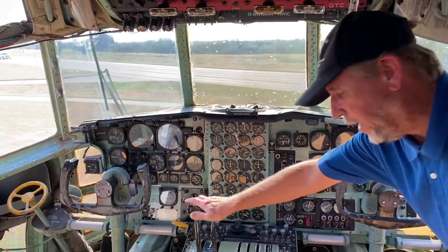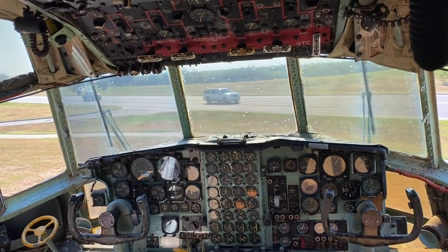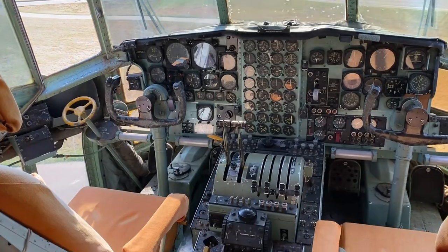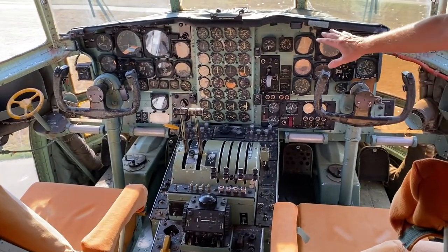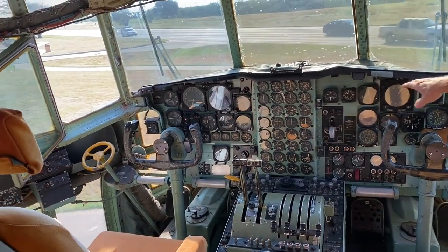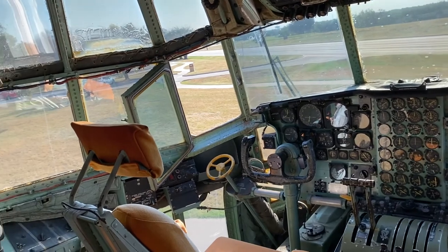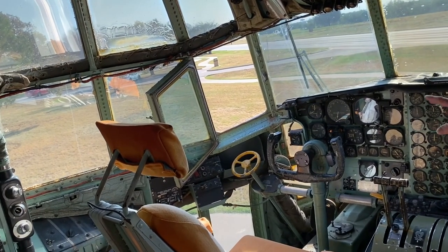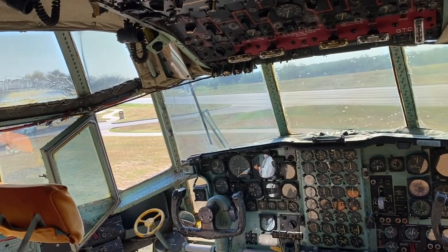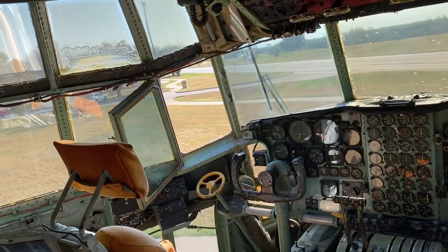So right now, what we have here is what's called the J model, which is a little bit larger. It's the same basic frame, a stretch body. And there they have what's called a glass cockpit, so you have glass dials, basically like a big iPad or an 18-inch flat screen TV. Instead of all these individual dials, they have these flat screens. Still a lot of the same gadgets, same buttons and all.